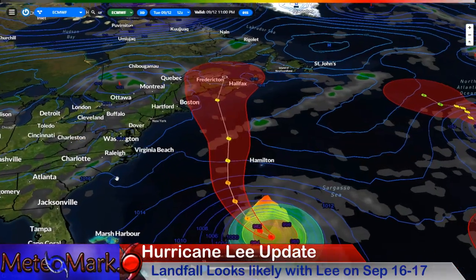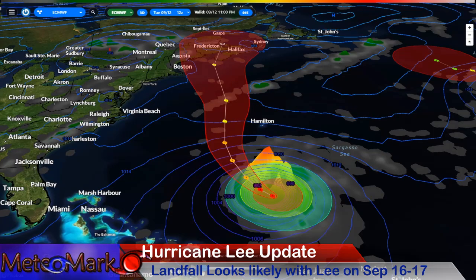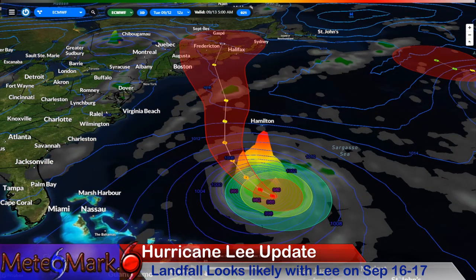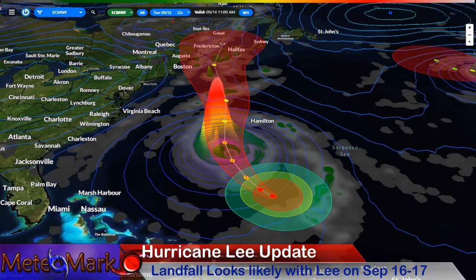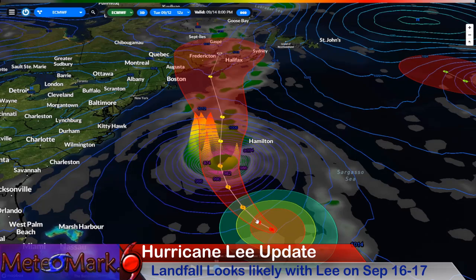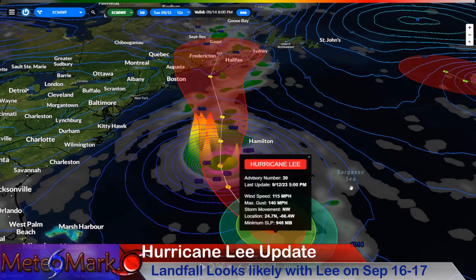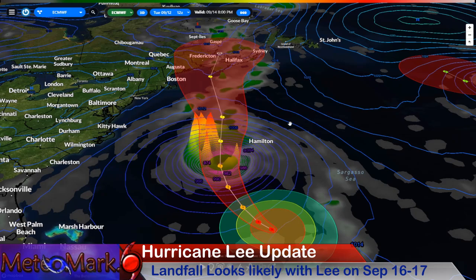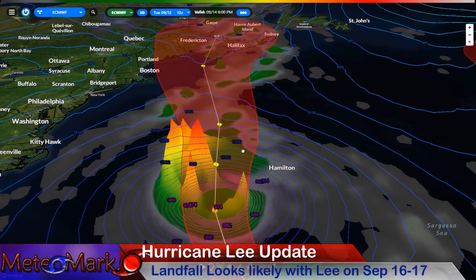So here we go with the European model. As you can see, the system's not likely to become a 4 again. A 3, though, is still very powerful. That's a major hurricane. The good news is it's going to be on a weakening trend. So, yeah, it's going to peak at 115 over the next couple days. That's pretty much where it's at. 100 miles an hour, 90 miles per hour west of Bermuda.